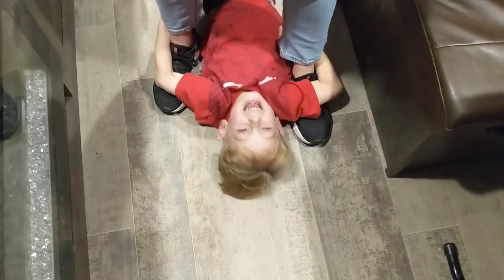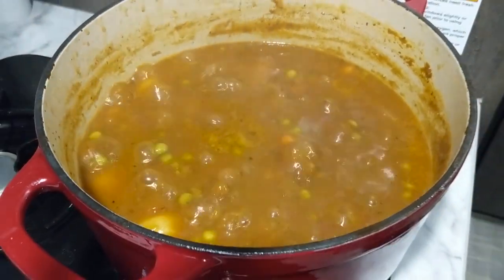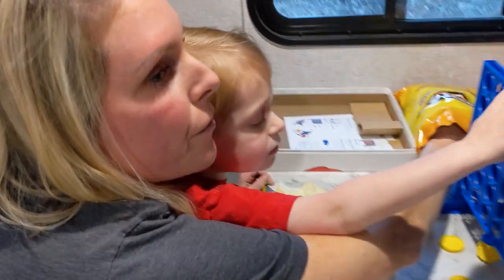So, we have a crazy 4-year-old kid that keeps on hanging on my feet. Uh-oh. And I just warmed up his raviolis. Good. Let's look at the soup. And the soup is almost ready. Mmm, it smells really good. I cannot wait to eat it because it's going to be delicious. And stay tuned.